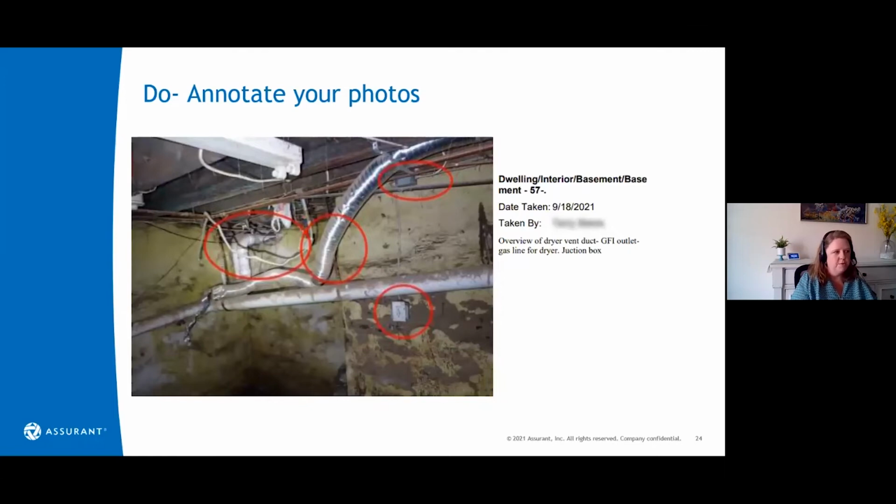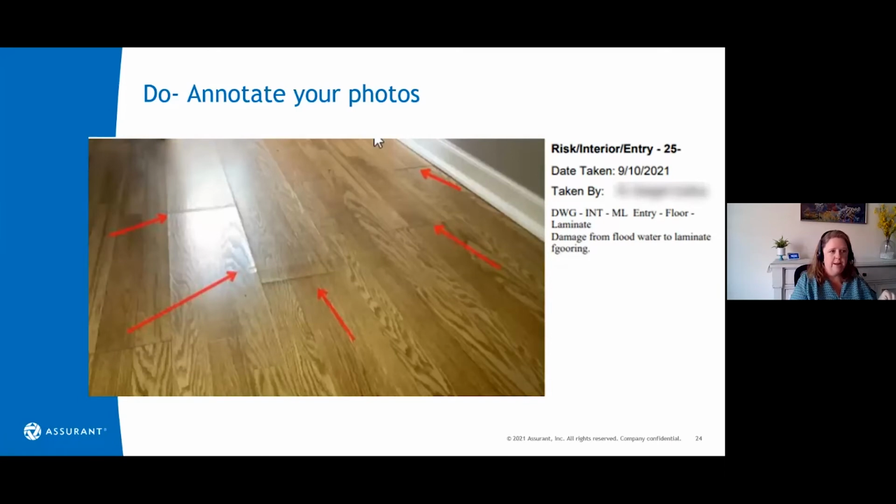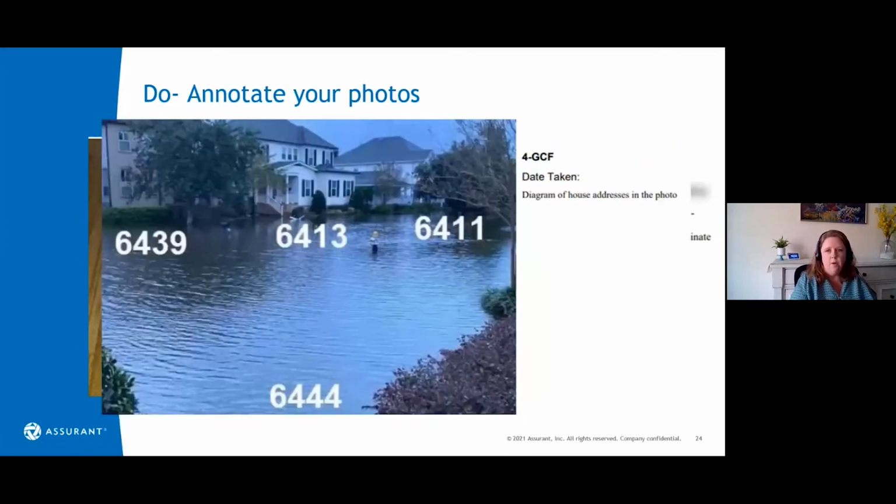So this adjuster's added all these circles and given us this description, so we know exactly what we're looking at. We love this. Here we've got arrows pointing out all of the damaged flooring. This is great. I wanted to show this because this is unique.